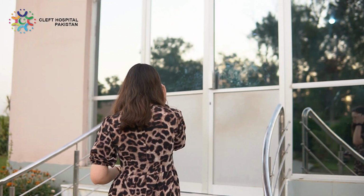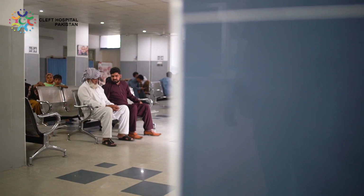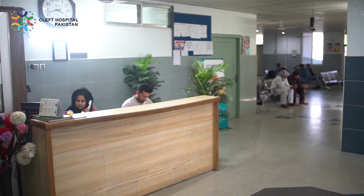Now I've shown you a little bit outside, let's go inside, meet some of the team and the procedure of how it all works at the hospital. Let's go. There's a lot of seats where patients can come and sit before they speak to some of the medical professionals here at the hospital. So now I'm in the main part of the hospital.